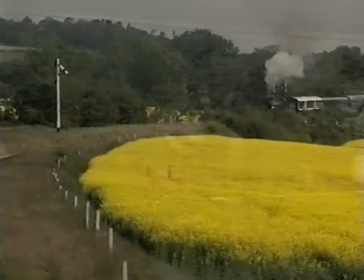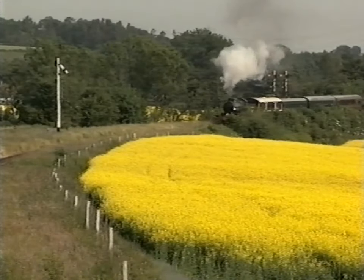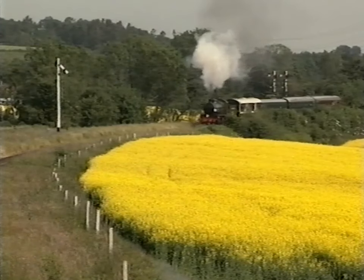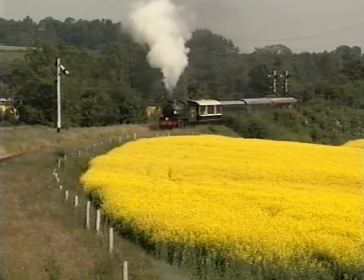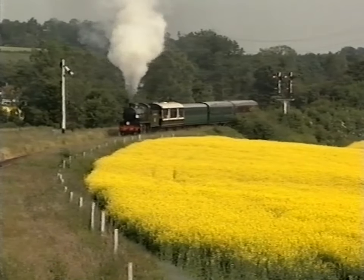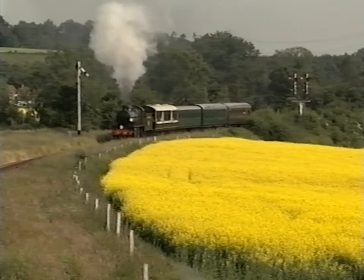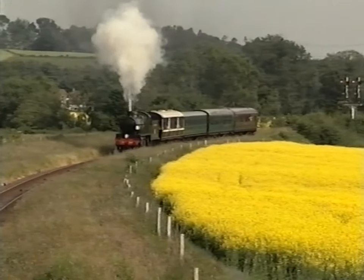This engine illustrates the class as built without smoke deflectors. Thirty of these engines were built to this pattern, and a further 20 were rebuilt from the River class, fast passenger tank engines. One of the latter came to grief at Sevenoaks in 1927 and ended the use of tank engines on express passenger work on the Southern. The short runs were really very well suited to the tank engine format.